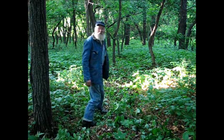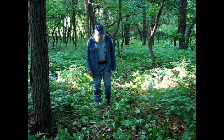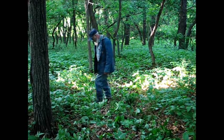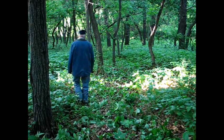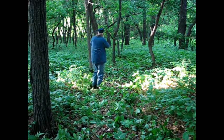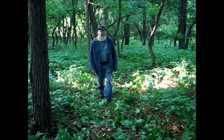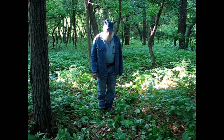Okay, I don't know how well it's going to show up on the camera, but there's two ruts here. One here, then one here. And they run all the way along. Actually, this trail runs a whole quarter mile here through my property. It actually runs right through my yard.